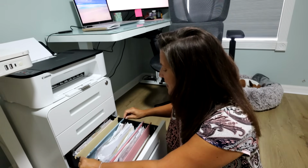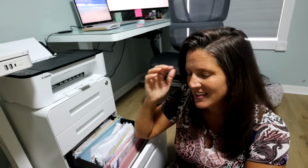Some people do them where they get the receipts and they write everything down when they do it. I don't. I just like to do it all at one time. That's just the way I work. I like to take them all out when it's tax time and lay them all out, separate them according to what I have to do, and then do it that way. That's just me personally.